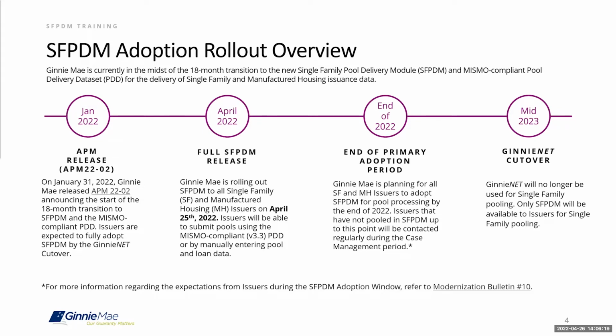If for some reason you're not able to accommodate that timeline, just know that an intensive case management period will begin early 2023, where we'll begin to do some direct and intensive outreach to those issuers that have not yet adopted. Okay. There's more information in a few of our modernization bulletins on the Ginnie Mae website, so you are welcome to peruse the mod bulletins there. Next slide.